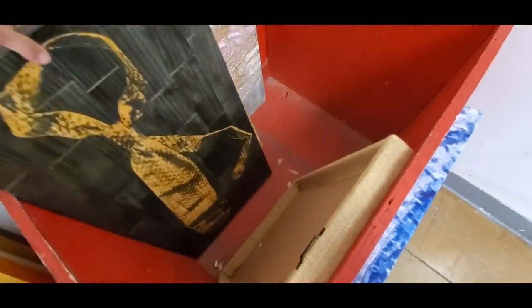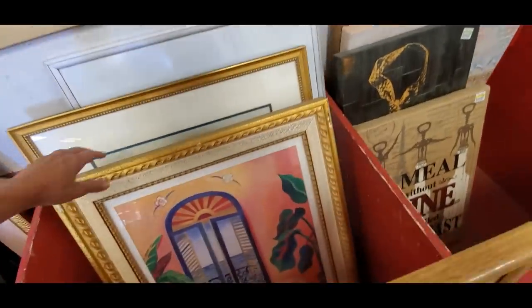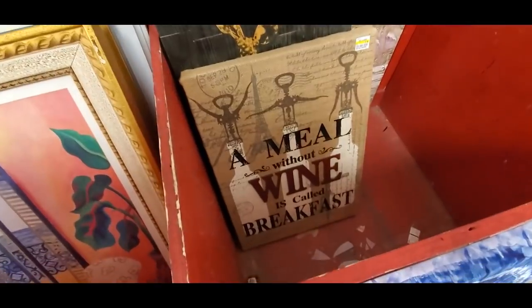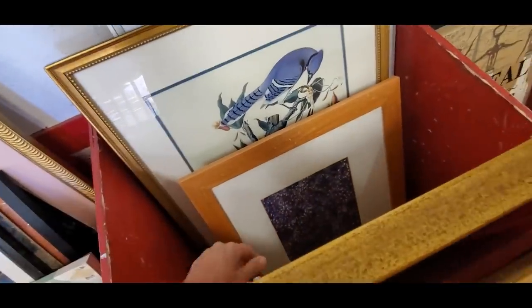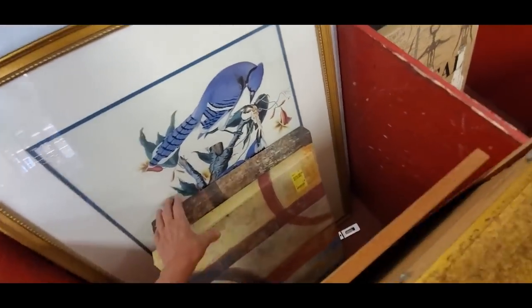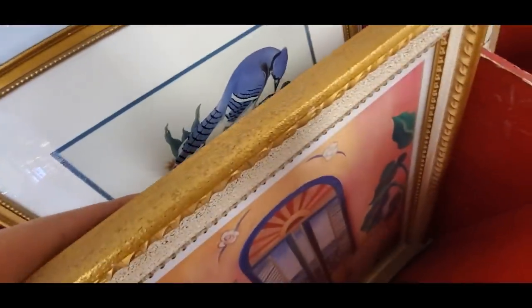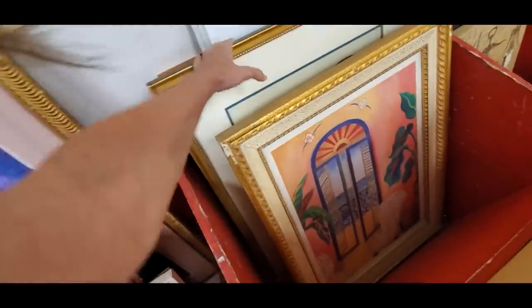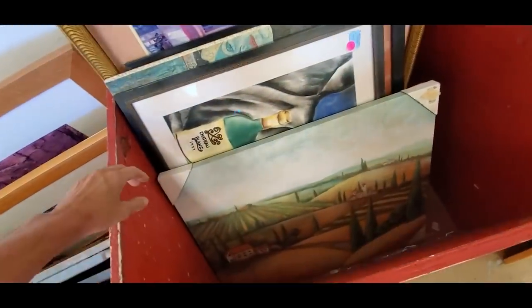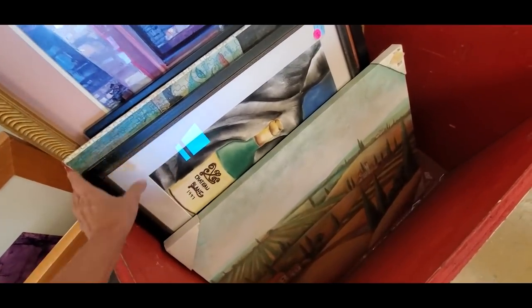All right, it's really hard to look at art one-handed. I will tell you that much. A meal without wine is called breakfast. And the bird print is nice. It's large, though, as you can see. It's much harder to sell large pieces of art. People just don't have the space.